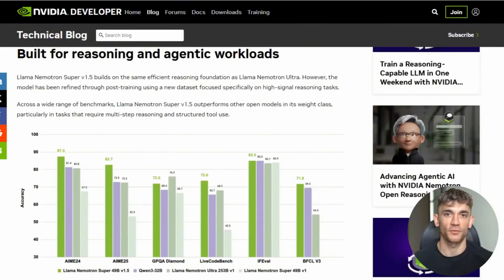Let me share some benchmark results that actually matter for business. According to NVIDIA's testing, Nemotron Super V1.5 outperforms other open models in its weight class across reasoning and agentic tasks. This includes multi-step reasoning, structured tool use, and instruction following.